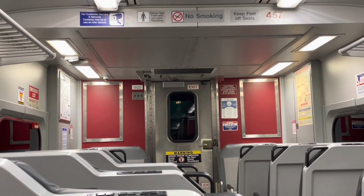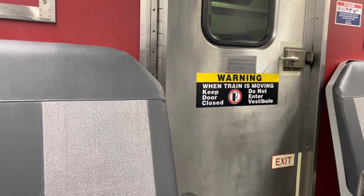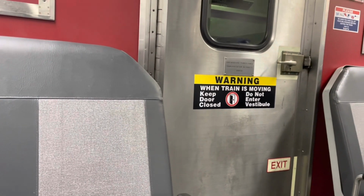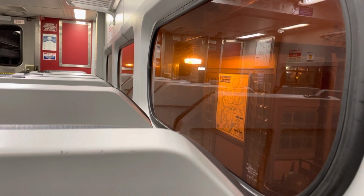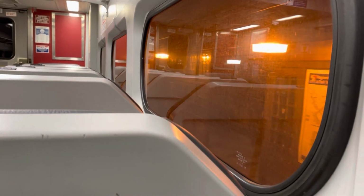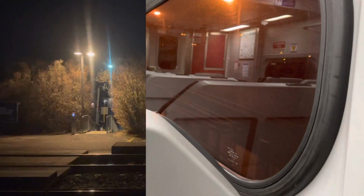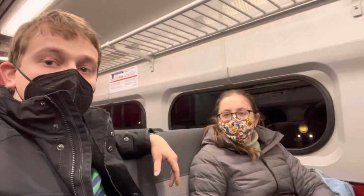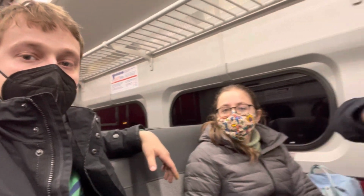After stopping at the first few stations in Pennsylvania, we noticed something. If nobody was getting on or off the train at a stop, the train would only stop there for literally just a few seconds. We're literally stopping at these stations for like 3 seconds. I'm not even kidding.